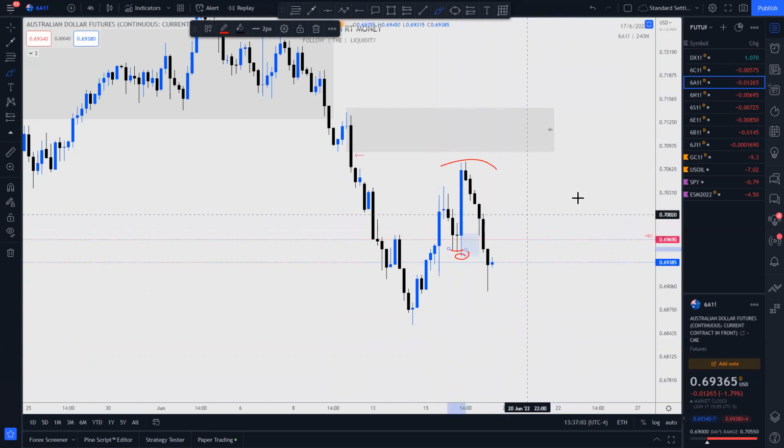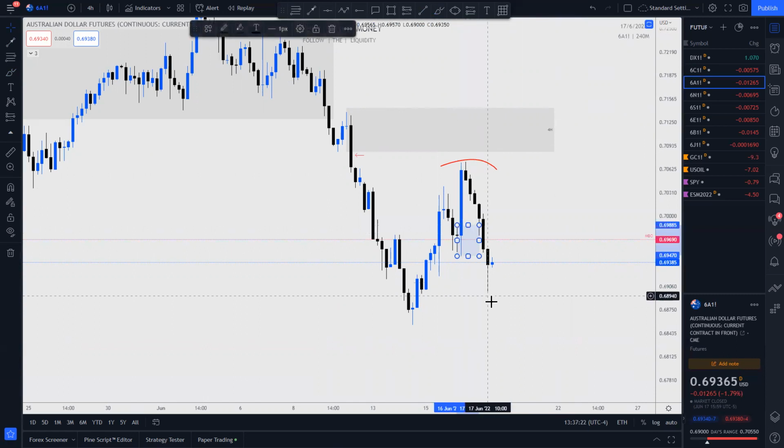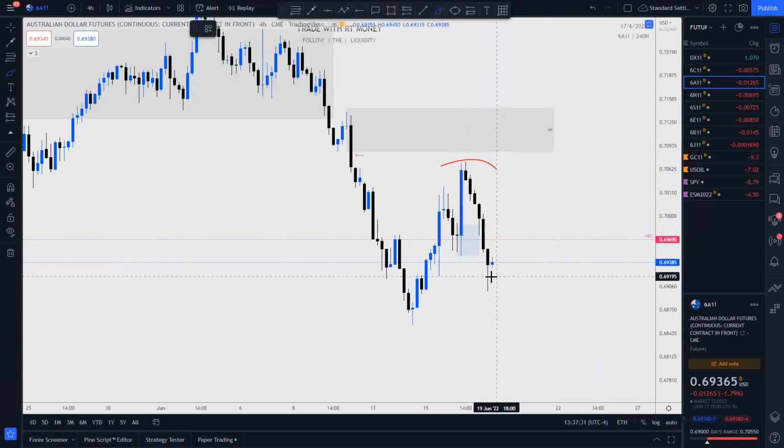You can draw it this way if you want to. I'm always in the nitty gritty of it. The wick demand here, because that's the extreme of the zone. But you can put it here if you'd like. But I'm looking for price to come here in this area, the possibility that price may pull back, giving us an opportunity to take shorts.